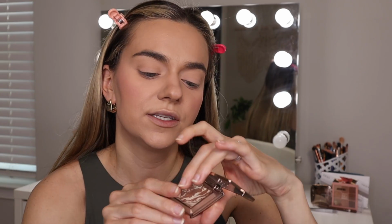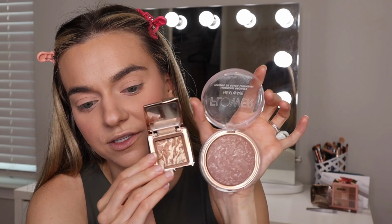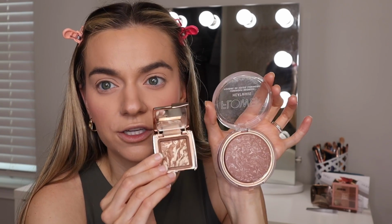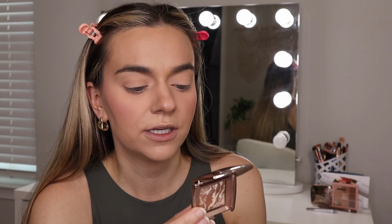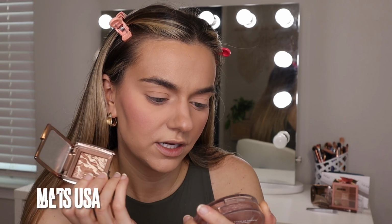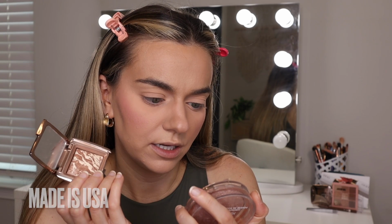loving the Flower Beauty bronzer. This is their Baked Heat Wave Luminous Bronzer. This one to me is the closest dupe for Hourglass. So I have here my little Hourglass blush in Diffused Heat. This is a dupe for this, the closest dupe I can find, not in shade or color, but in formula, like baked formula. This was made in Italy, and this one doesn't say where it was made, but I'll have it below.